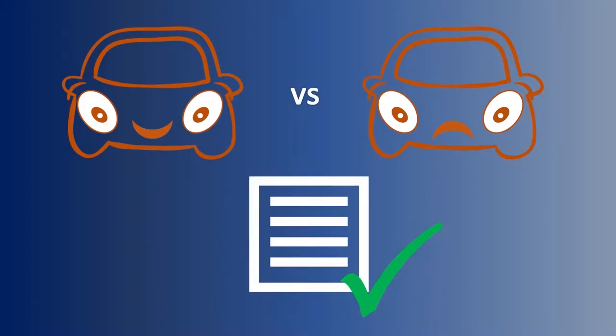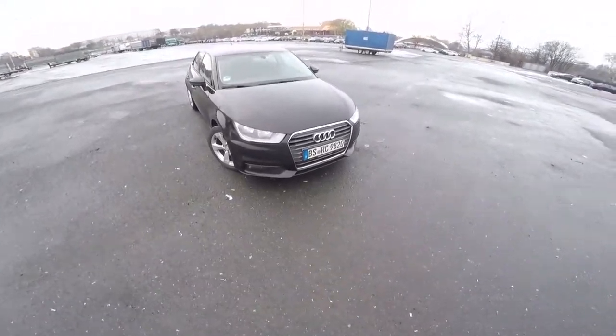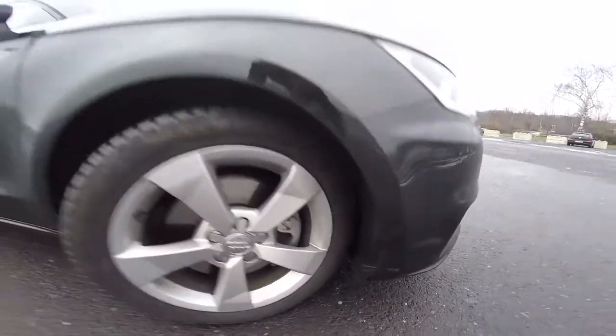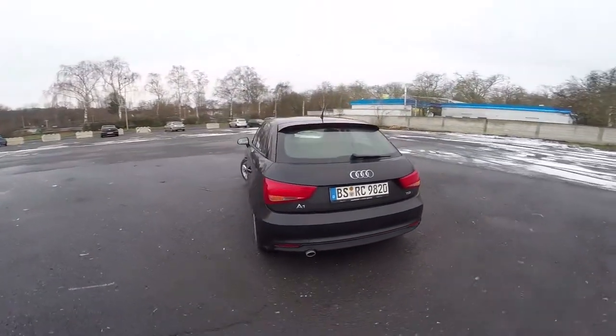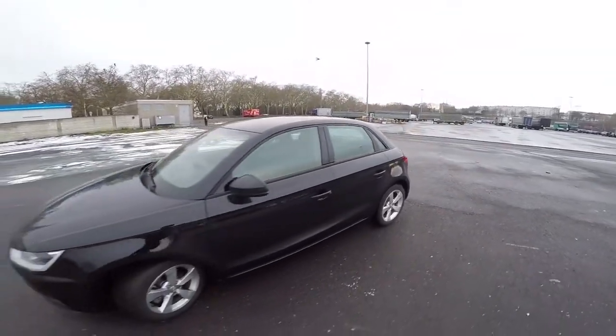What are the conclusions? 26,000 euro for the baby child of the Audi family. Yes, it is a small car, more plastic and less metal, sufficient features. But I believe it has its identity. The TDI engine provides good feedback due to the fact that 250 Nm of torque cope better with the mass of the car, 1200 kilos.